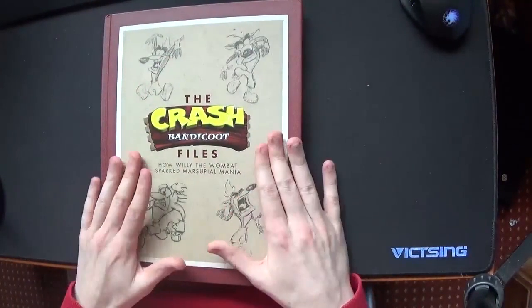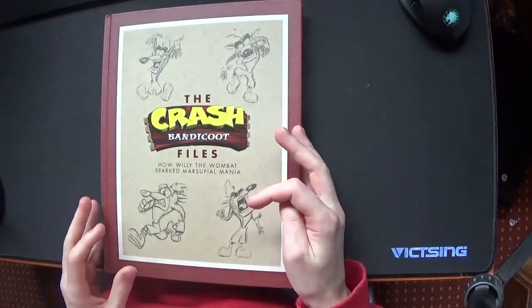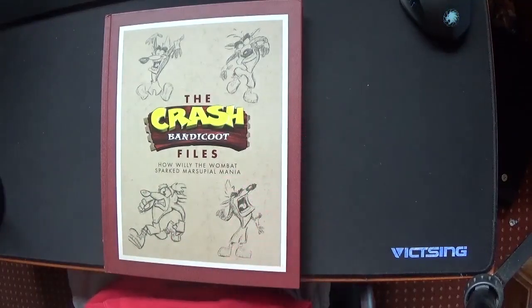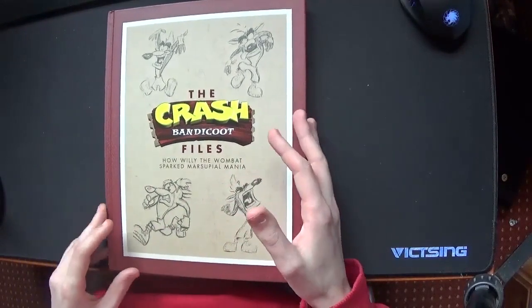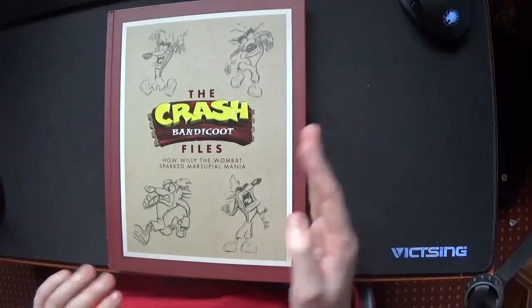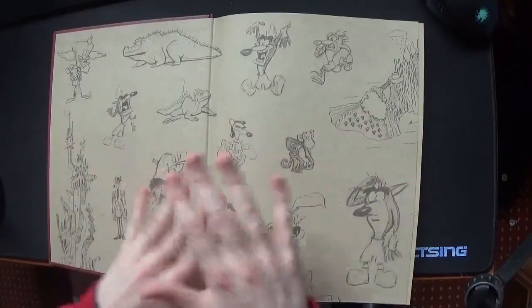And yeah, it's beautiful. And I have a few things picked out from it that I specifically want to show you, because some things are really interesting, some things I didn't know about. And there's a lot of new things in here that I learned about Crash and the development of Crash, especially early on. Lovely little opening cover here.